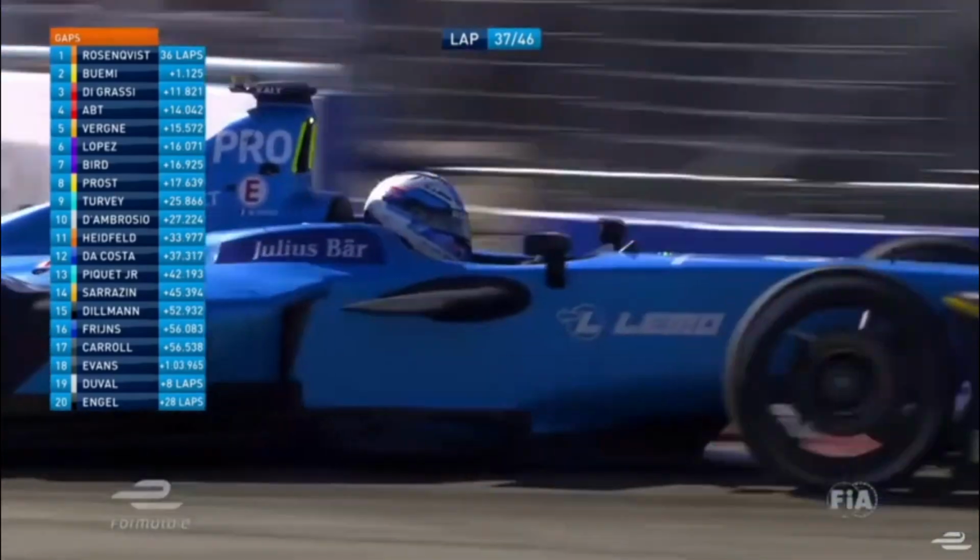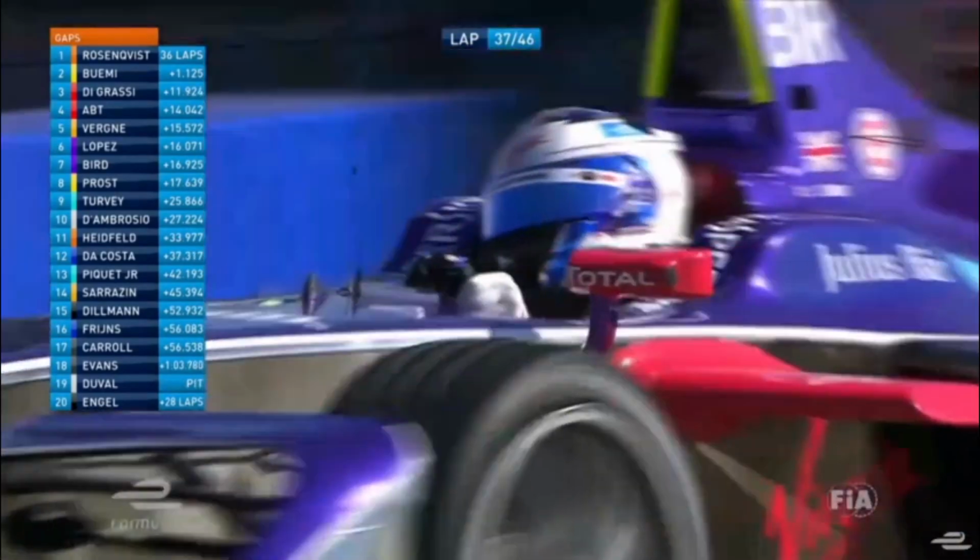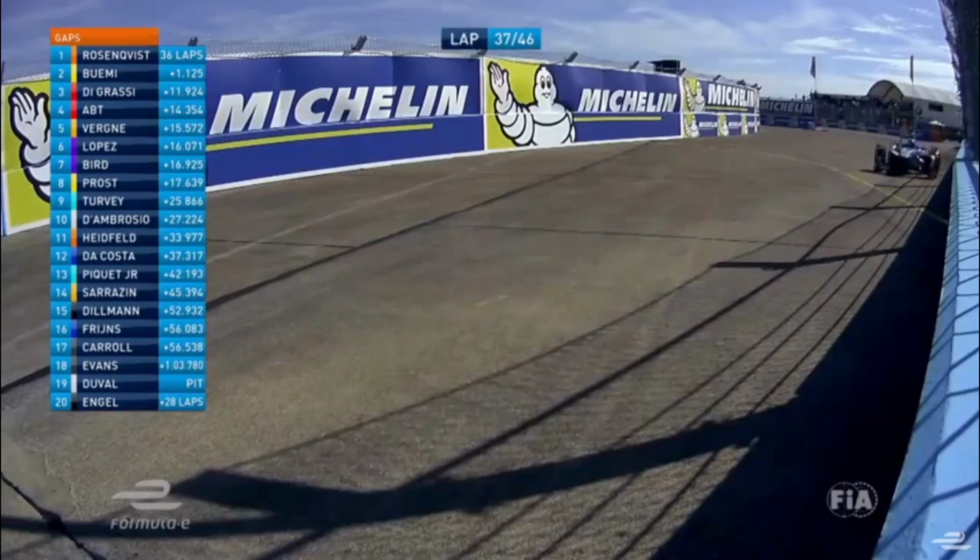Jean-Eric Vergne is the stopper in the bottle again, isn't he? And this Techeetah, which is losing its edge as the race progresses. Less than 10 laps left. Rosenqvist still leads, but he has a 10-second penalty. With Buemi just behind him, that means that Rosenqvist is basically not going to win this race unless something really big happens to Buemi. Behind them, the Audis, they're a bit too far back to challenge, but they are both third and fourth, so they're doing pretty well.